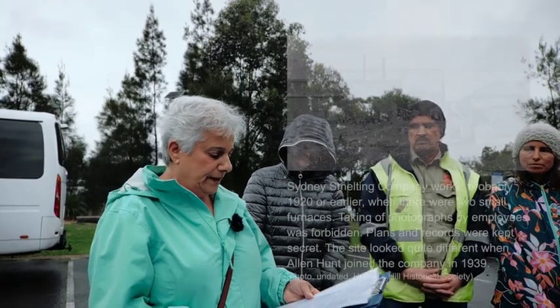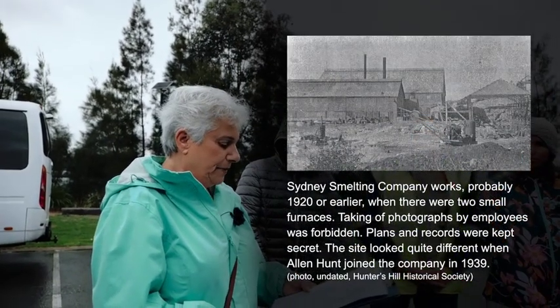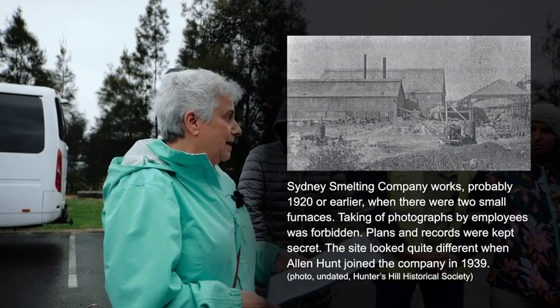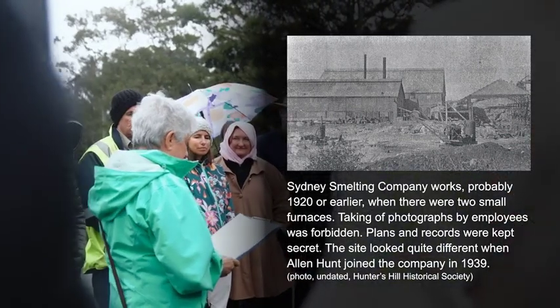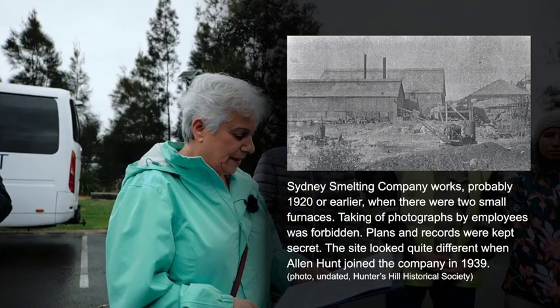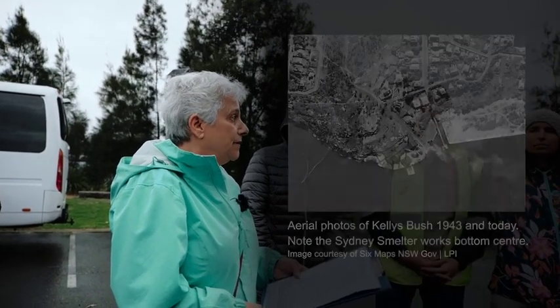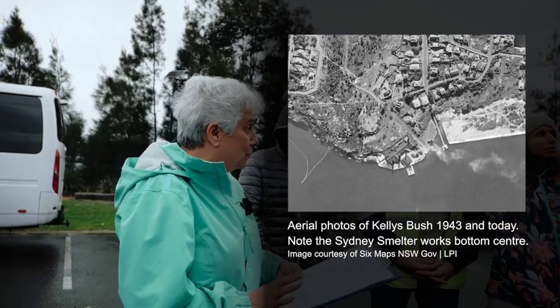And it began in 1895. The company operated for over 70 years, but the tin gradually became less desirable, the smelting works, and it closed in 1967, by which time it produced half the tin refined in Australia. So it was quite a big production, even though it's a small company.